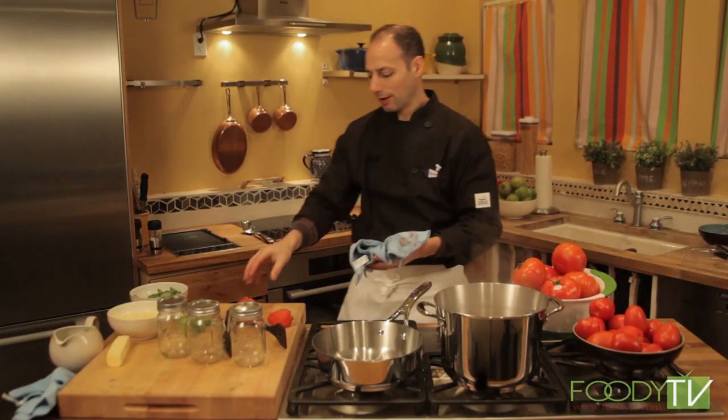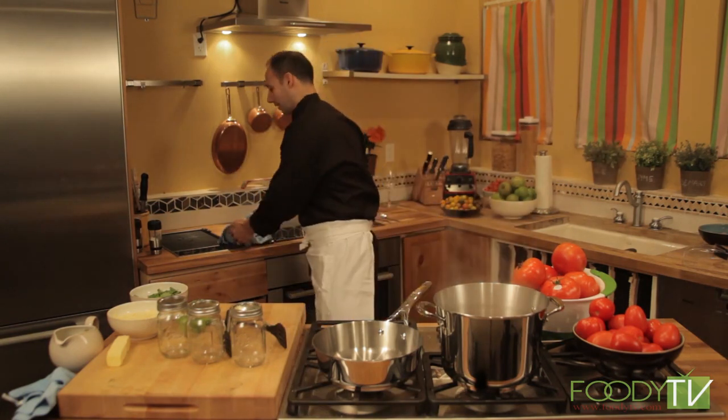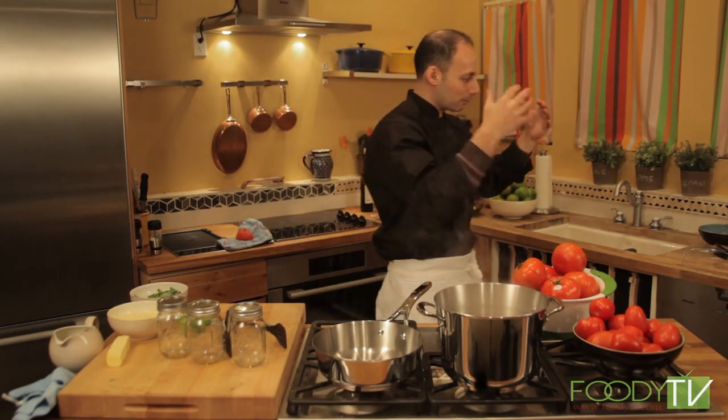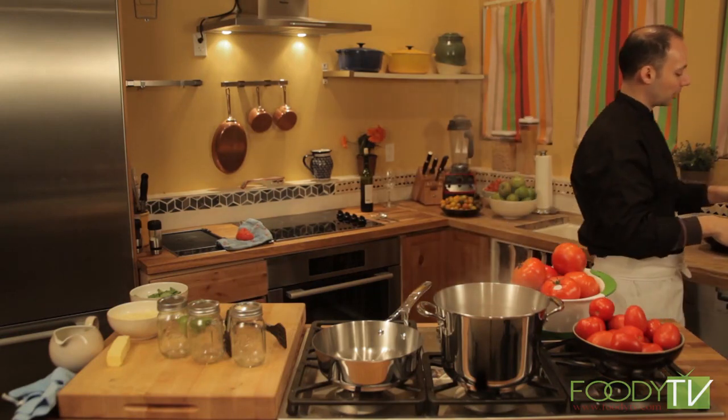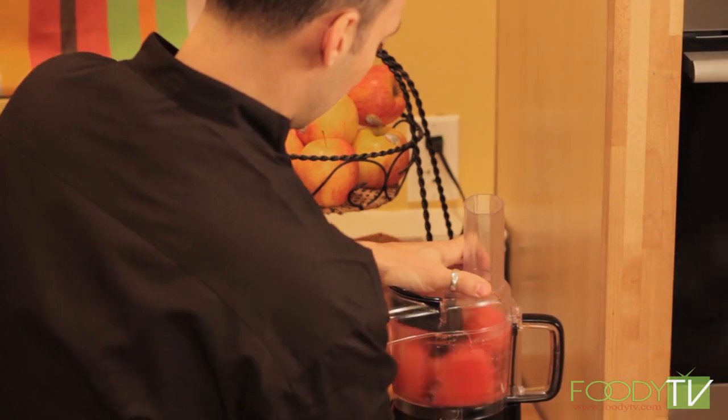If you got a couple left over, fine, chill them. Make a nice open-faced tuna salad. That's another thing I like to do with those tomatoes. Cut them open, put the tuna fish, bake it with a little bit of cheese on it. That's what I'm talking about, folks. That's what I am talking about.